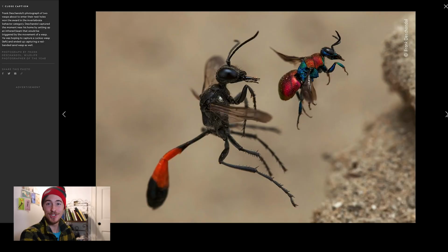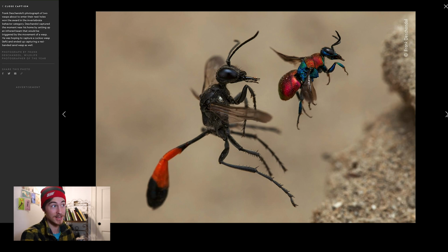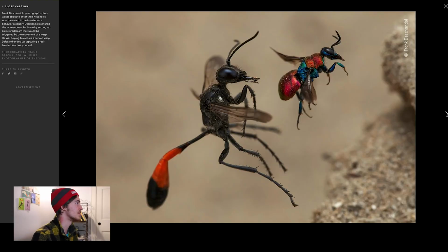How do you get that photograph? All right, there's a bazillion photographs out there of animals hunting other animals. I have never seen a photograph like this of an insect hunting another insect. Look at this. So what is this? This is by Frank Deschendahl? Deschendahl. See, these are all names that aren't like Gary Smith names. These are very European names.